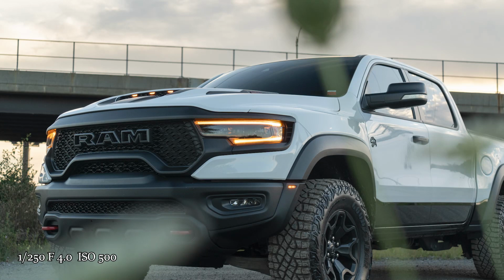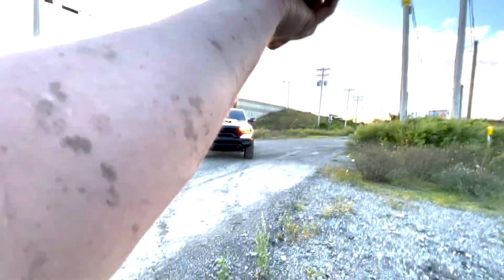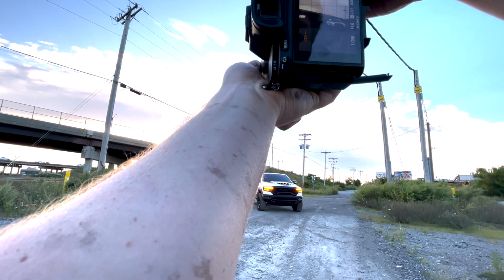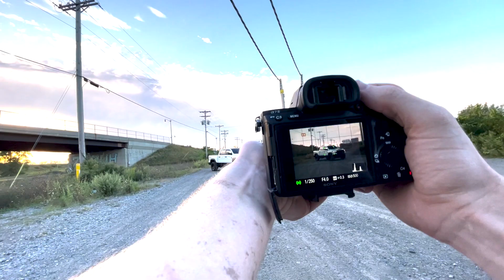Like the dirt on the tires, it's just making the truck look like it's a truck. I don't know how to explain that in any other way than I just said it. It's making it look like a truck. I think the rule of thirds look goes so good. Like I'm trying to capture the sunset, while capturing the truck in focus.